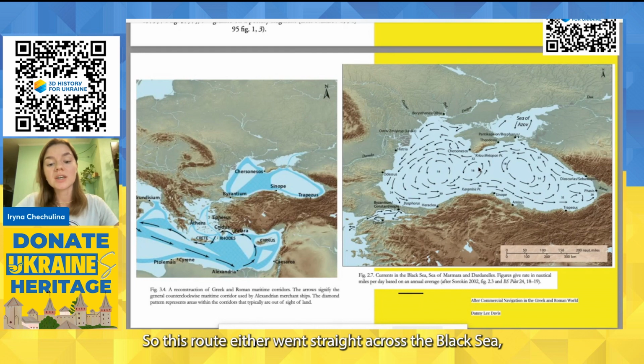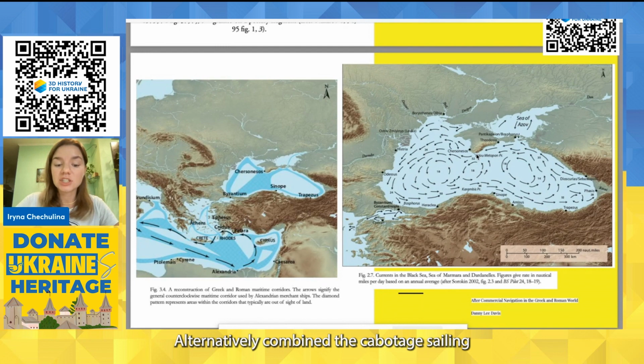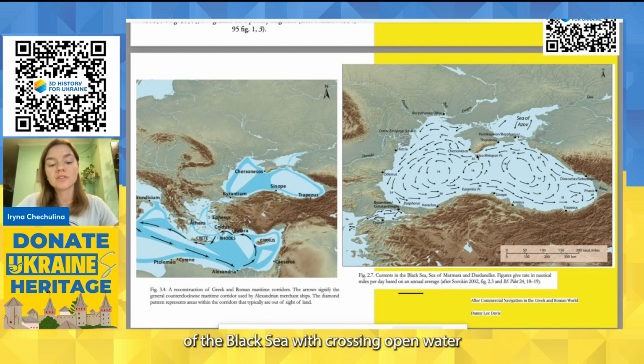So this road either went straight across the Black Sea from the southern coast to the northern coast, or alternatively combined cabotage sailing along the western coast of the Black Sea with crossing open water from some point straight to the southern shore of the Crimean Peninsula.